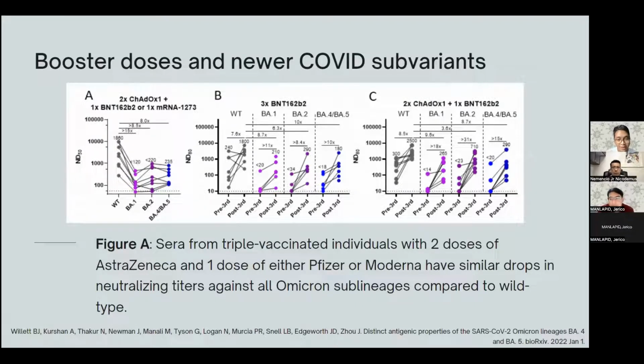So what this slide shows is that in figure A, plasma serum from triple vaccinated individuals with 2 doses of AstraZeneca and 1 dose of either Pfizer or Moderna have similar drops in neutralizing titers against all Omicron sublineages compared to wild type. Still, there is neutralization escape or immunity escape. So next slide.